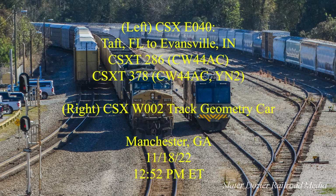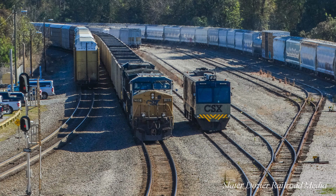After M847 cleared 5th Street, CSX EO40 would pull up to 5th Street to wait for more traffic to come off of CSX's Lineville sub. Geometry car CSXT W002 was also sitting in the yard.